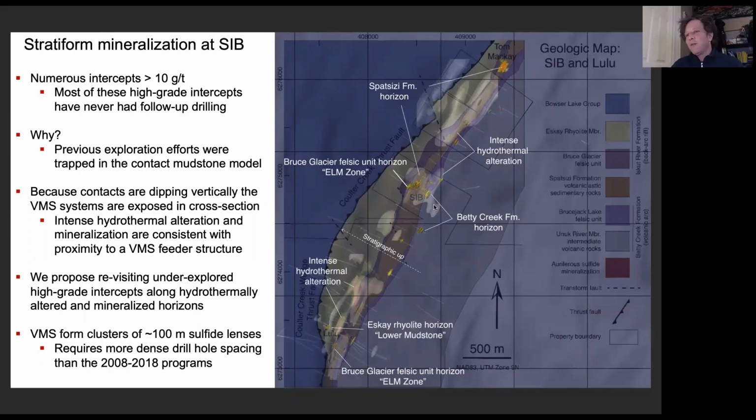We collected about 1,500 additional samples from historic drill core here, so I could make this three-dimensional model of our alteration halo. And you can see with these pinks and greens here, that is our intense sericitic type alteration. This would be the x-axis on our alteration box plot. And then these larger grayish areas correspond to our chlorite carbonate alteration here. And what we see is that all of these zones are associated with intense hydrothermal alteration. Again, consistent with VMS upflow zones.